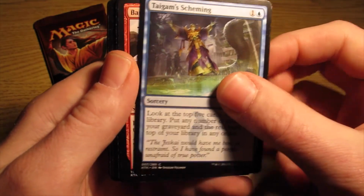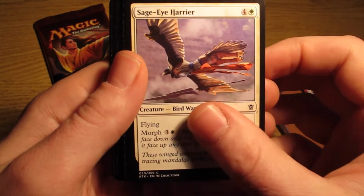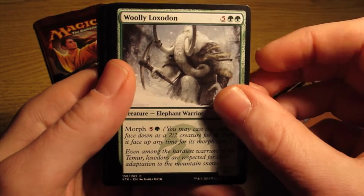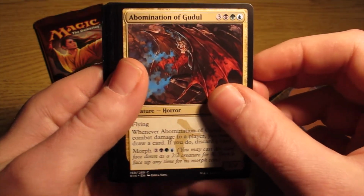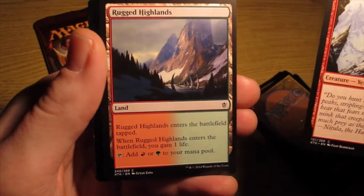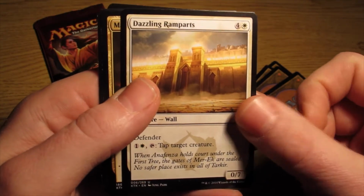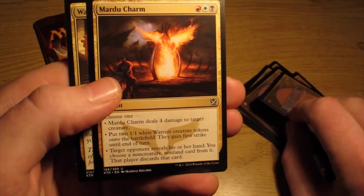So here's a Tegan Scheming, Barrage of Boulders, Sage Eye Harrier, Disowned Ancestor, Woolly Loxodon, Alabaster Kieran, Abomination of Gudul, Mystic of the Hidden Way, Summit Prowler, and Rugged Highlands. Now that's 10 commons, and then you get your uncommons, which are noted by having the silver icon.